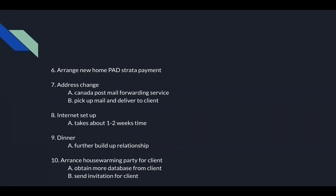And number 10, arrange a housewarming party for your client. Tell your client, hey, Charles, congratulations on your new home. I usually do a housewarming party for my clients. Would you like to do that? Not everybody likes to do a housewarming party, but if they do, hey, Charles, give me the list of names and phone numbers and emails of the people you want to invite. I can help you to send invitations.